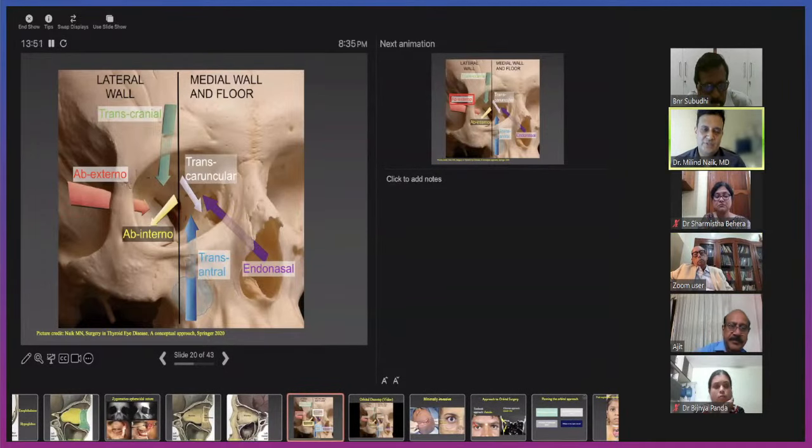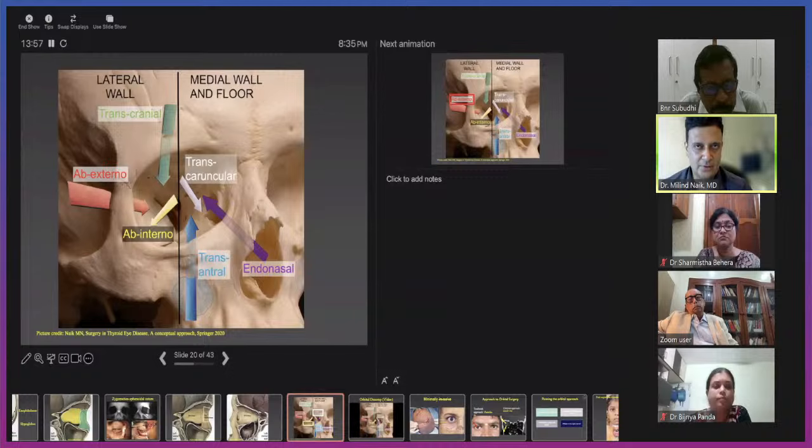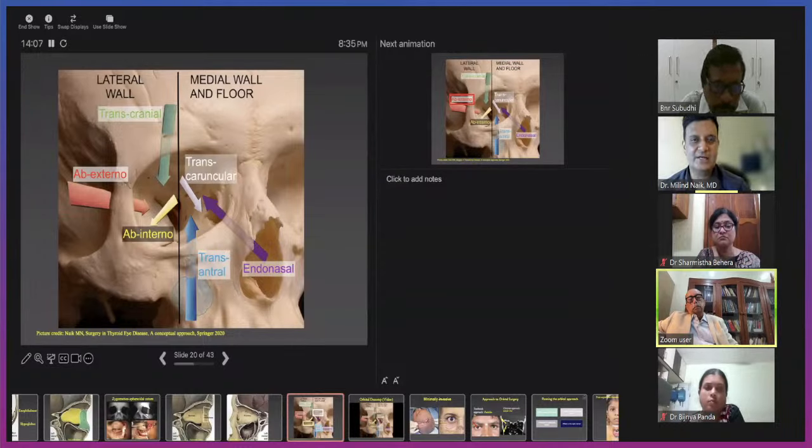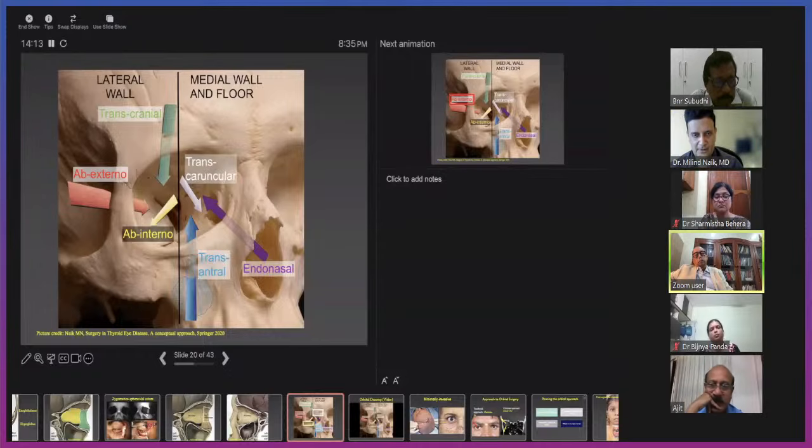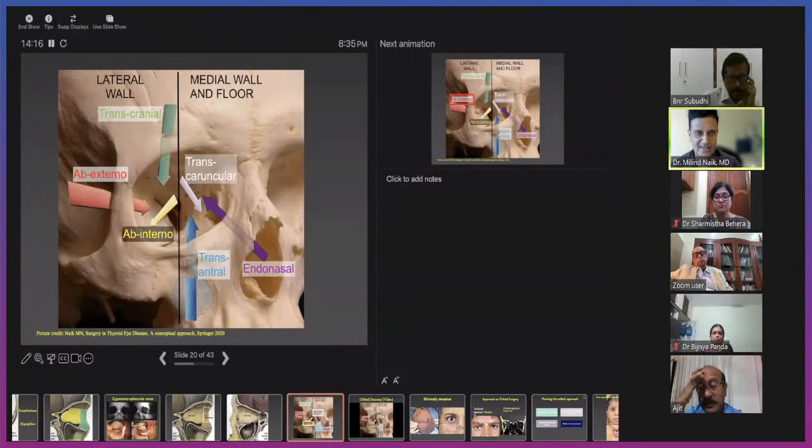Now, when we operate on these patients for any reason, it could be fracture, it could be decompression, or it could be trying to get out a tumor or just take a biopsy, there are certain basic ways in which you can reach the orbit. So there are transcranial routes, you can go through the cranium. There are transantral routes through the antrum of the maxilla, endonasal routes, and there are transorbital routes. So transorbital is what we as eye doctors or oculoplastic surgeons know: transconjunctival, transcutaneous, transcaruncular. These all broadly come under the transorbital approaches, even the Abbott Munro approach.